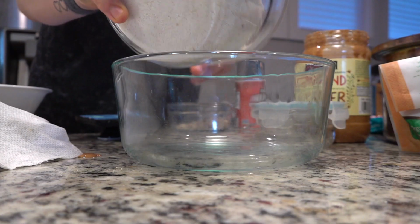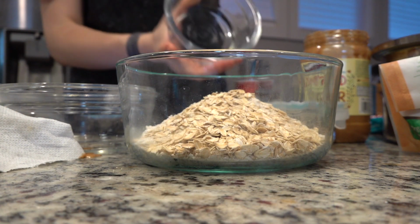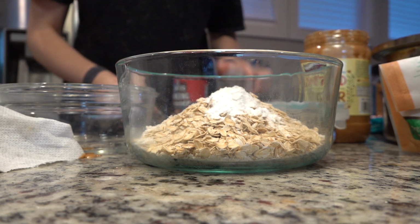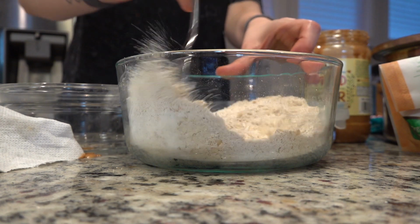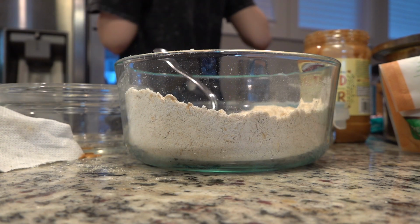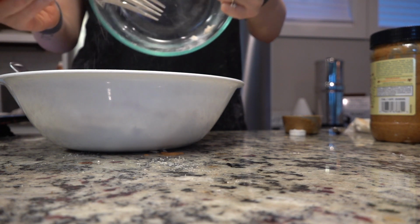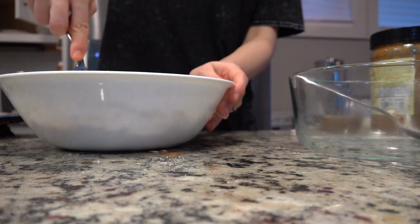So then in a separate bowl, I added my oat flour, which was just oats that I ground up in my blender, and then a little bit of oats that I did not grind up. Then I took some baking powder, and then I whisked that little concoction together. Then I pulled out my unsweetened organic vanilla almond milk because once I added the flour mixture to my nut butter mixture, I added a little bit of the vanilla almond milk as well. And then I just worked on stirring everything together.